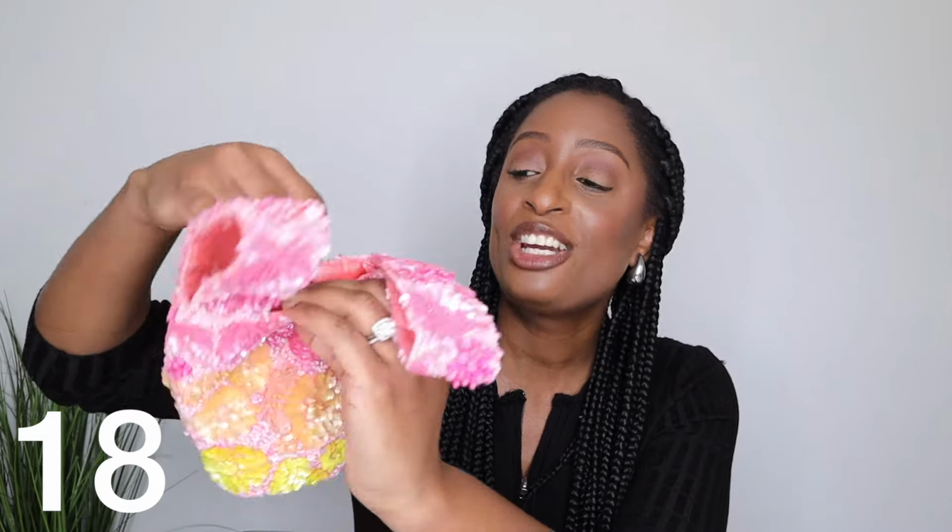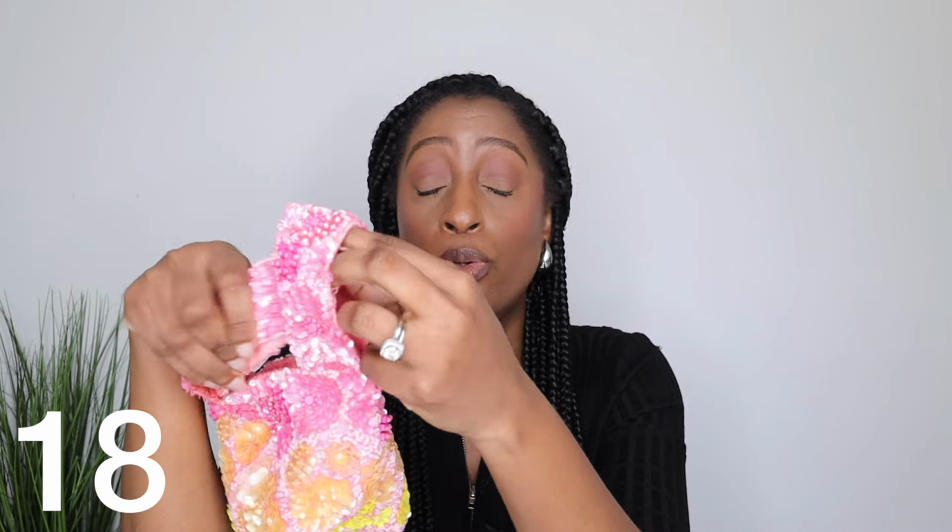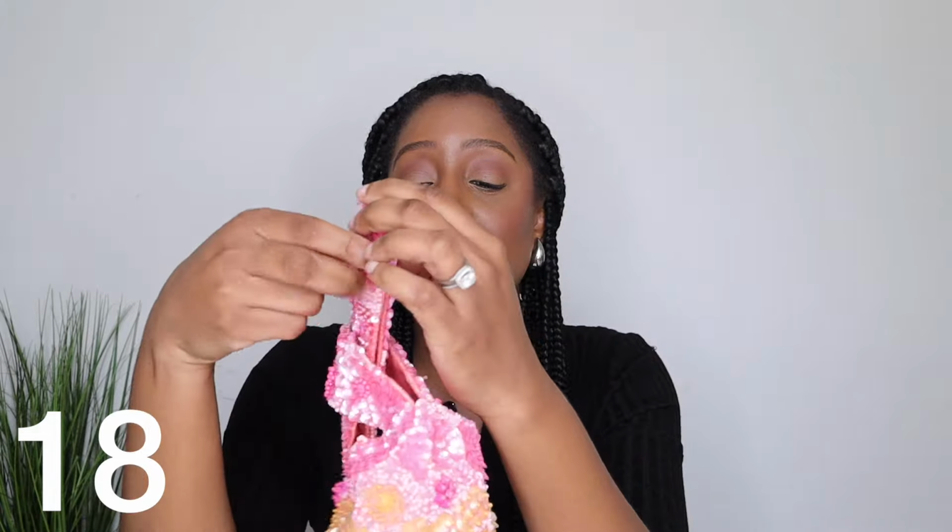This is what the inside looks like. It does snap close right here. Doesn't fit a whole lot. Again, I had sponge, lip gloss, car key, card, ID, fit all that. Just not my large phone. But pretty much everything else fit in here, and I love that. So this is the little bag. Love, love, love it.